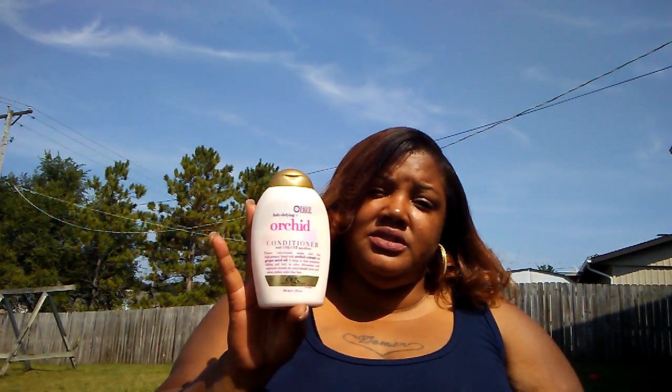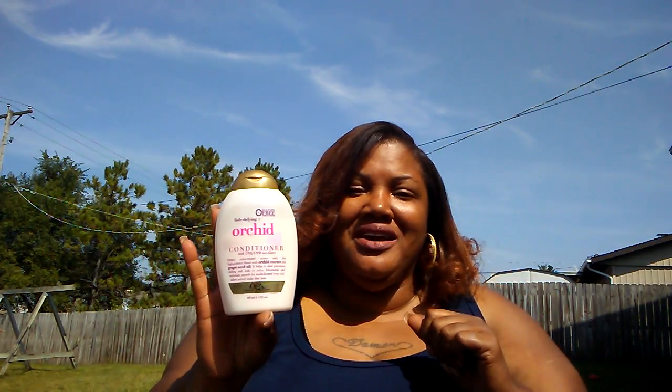Another great conditioner, and I like using this one for hot oil treatment. I also add some olive oil to this, sometimes some castor oil to it, just to give me more of a deep treatment. You know, we need a little more oils to our hair, so I add oil to it to help even amp up the conditioning properties of it. So I'm loving that.